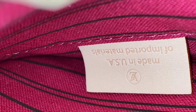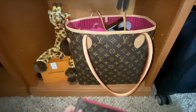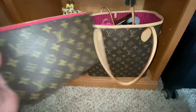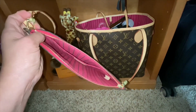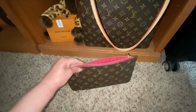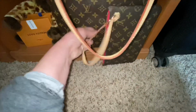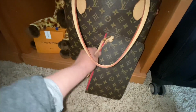So this one was made in the United States. So that means my Neverfull was also made in the United States. But as I mentioned, I just really have never used this. In fact, I might see what fits in this as far as my SLGs, what I would be able to put in here. But right now, it's new. It's a new little pochette. I really haven't used it.